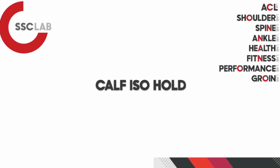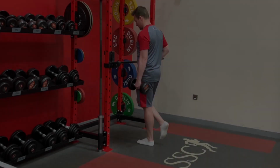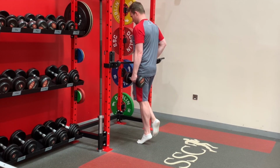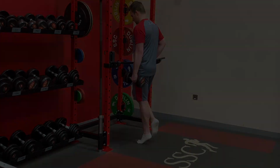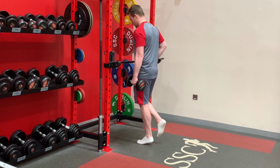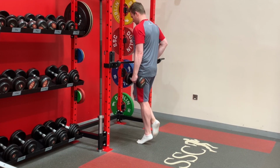So for a lot of people who are quite sore, we may start with an isometric calf exercise. And it's a nice way to load the tendon and kickstart the process without making it too sore. So as you can see here, Jack is holding a heel raise position for a sustained period, about 30 seconds to start with, maybe 4 or 5 times, holding a weight that's manageable but slightly challenging. And the key here is to keep the weight through the big toe. And you want to feel the whole calf working here and be nice and still.